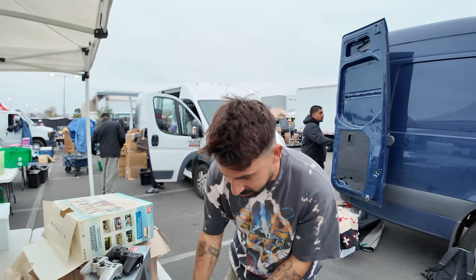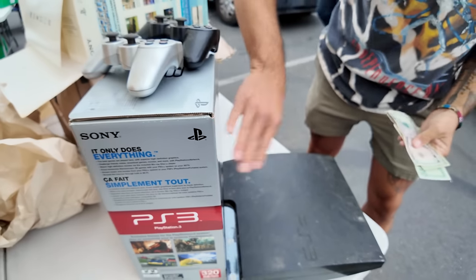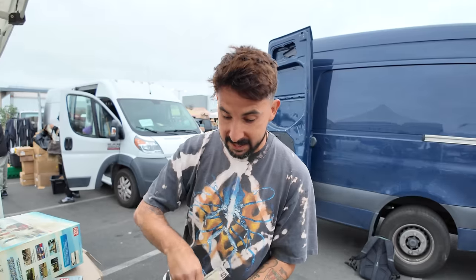And look at this, Ricky. I gotta put some cleaning into this. The box is what is the selling point though, because that's super clean. So for 70 bucks, risking it for the biscuit in it.